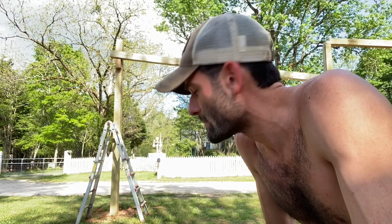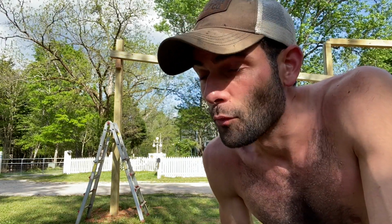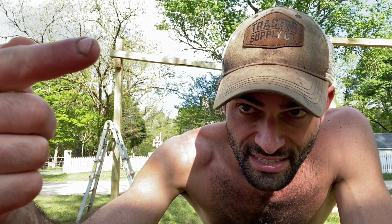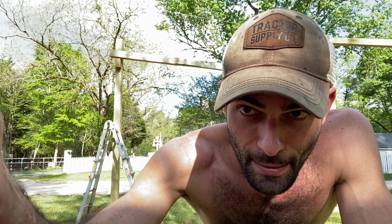Out here putting up the beams for the hay barn. And Adrian made a good point, is I need to be doing more videos. 6x6 by 16 foot post. And then we got 6x16 foot beams.